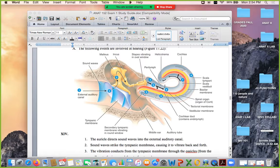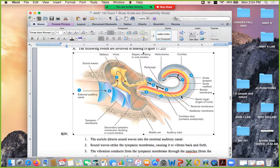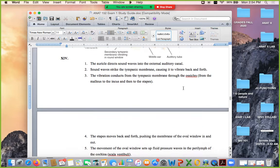That perilymph is going to go up the spiral staircase in the scala vestibuli, meet at the helicotrema, and then go back down the spiral staircase in the scala tympani, and then get released here at the tympanic membrane. While we are going up and down, there's going to be pressure changes that are detected here. Remember, we have perilymph in gray, endolymph in red, and those pressure changes are going to get detected by that special spiral organ in the middle there across that basilar membrane in the way that we just talked about.